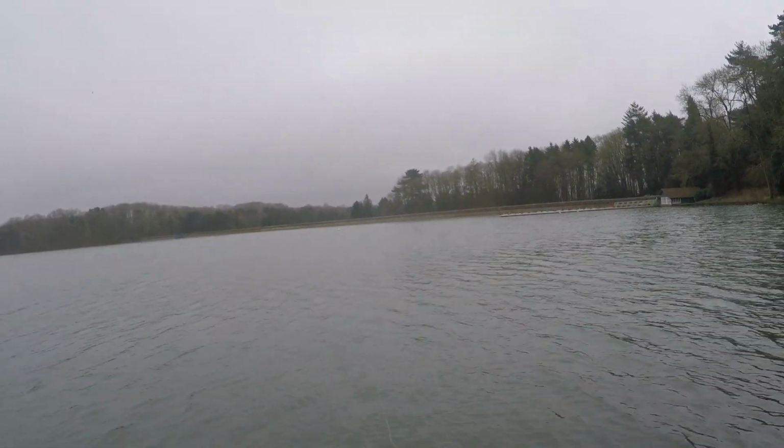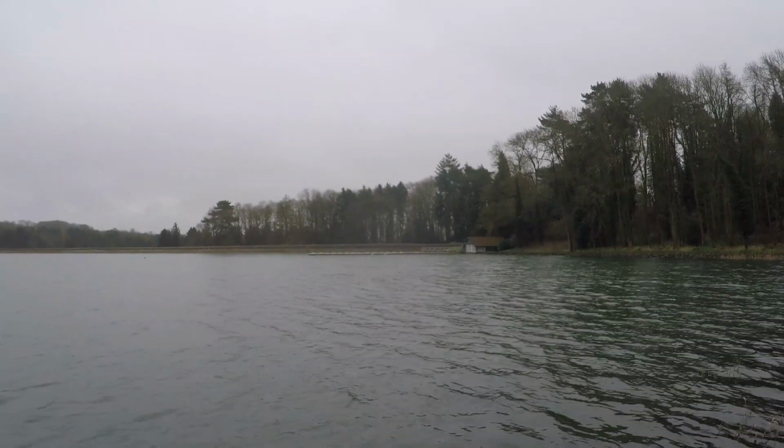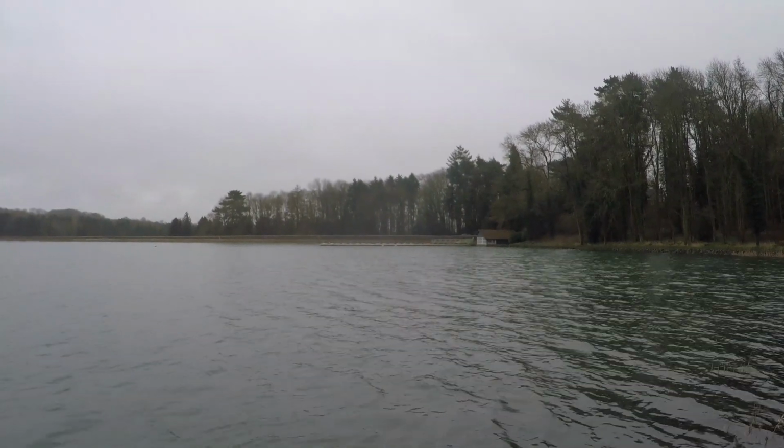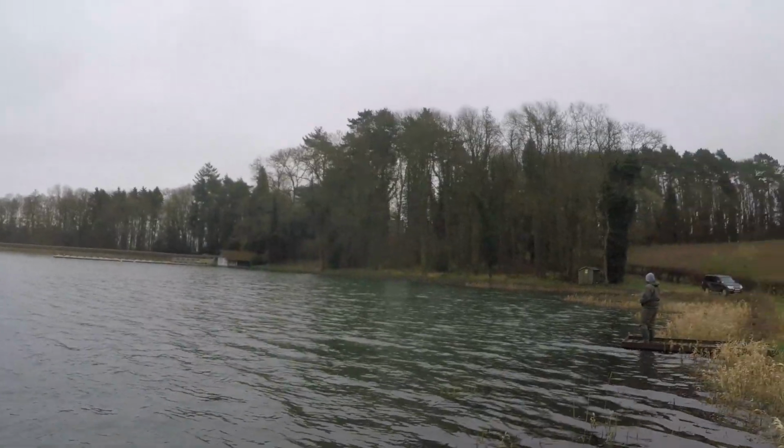They often come through in shoals, so be careful to cast out as quickly as you can after catching a fish. If you're returning them, you can sometimes unhook them in the landing net and get them back very quickly. Rafi has moved to the platform to the right.